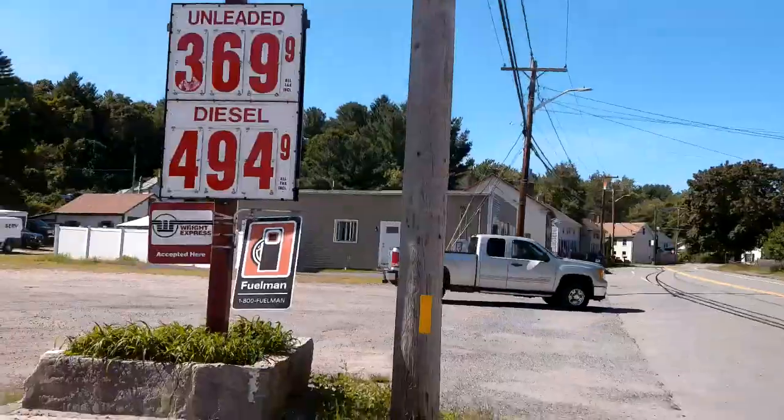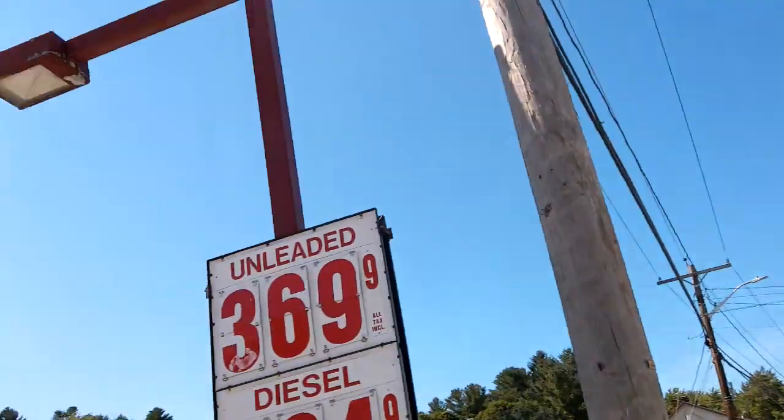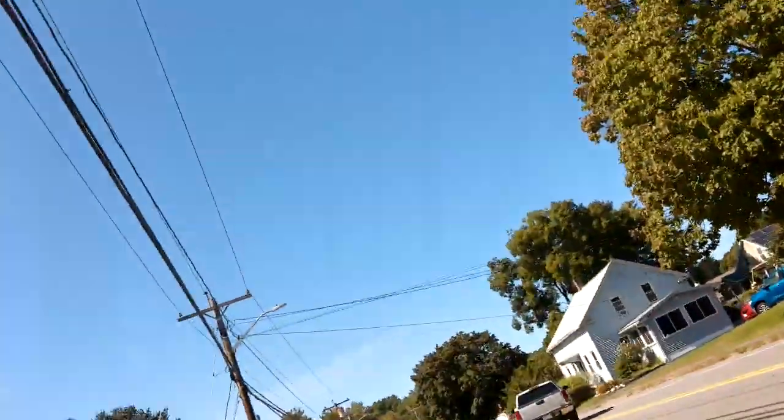You see the prices of gas where I live. Yeah, that's diesel. That's unleaded.